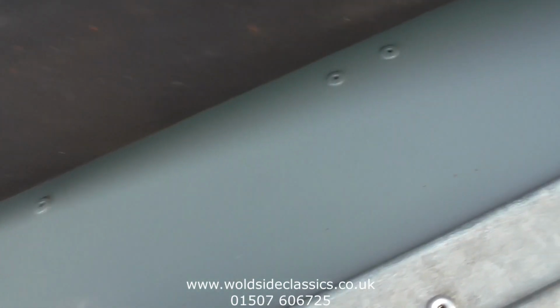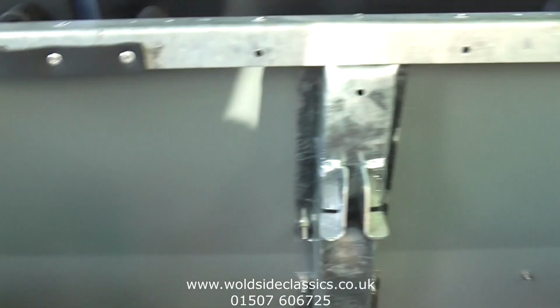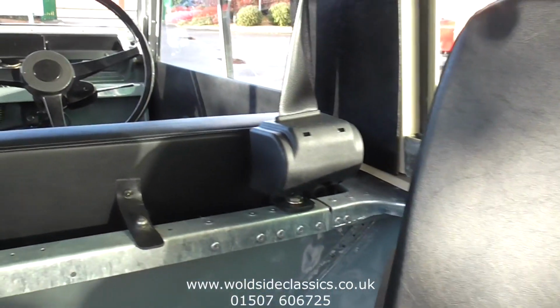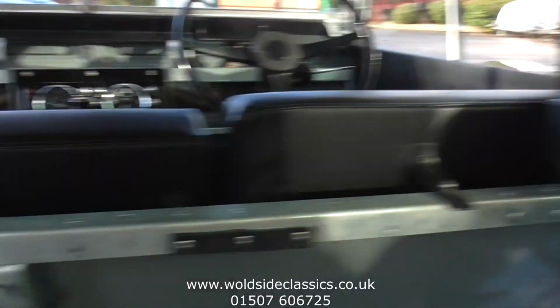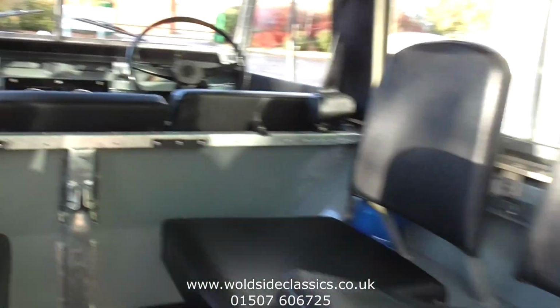Underneath the floor covering, same shiny paintwork, which extends to the bulkhead behind the seats. All the tools are behind these things. You'll notice for modern safety, it's got a pair of inertia seat belts.